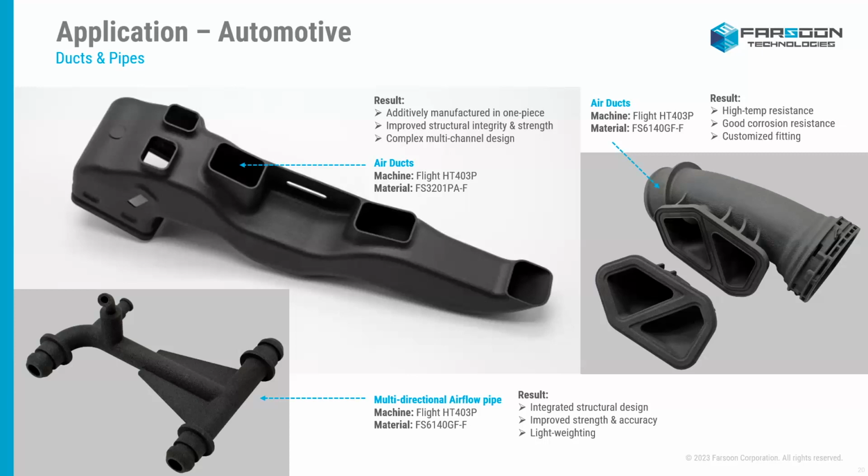And the last application is a multi-directional airflow pipe, which was printed on our 6140 PA6 material. This customer was able to design a part with an integrated structural design, using material that met their tensile strength requirements and utilizing the fiber laser system. They were able to achieve their accuracy and tolerance specifications.